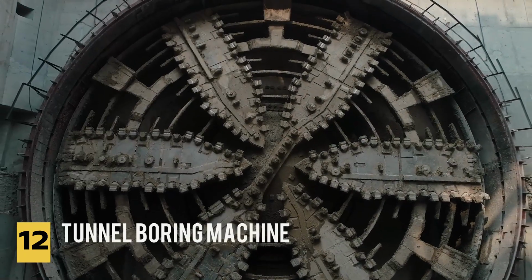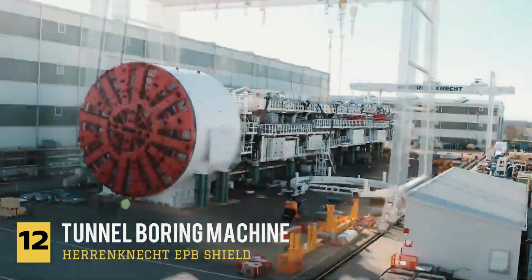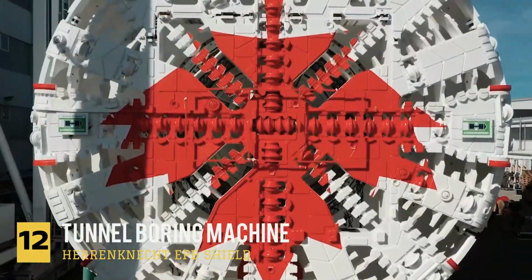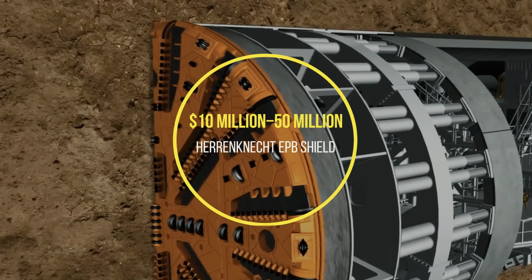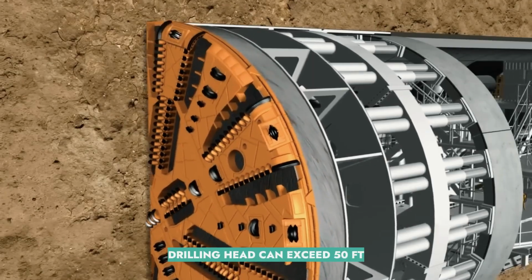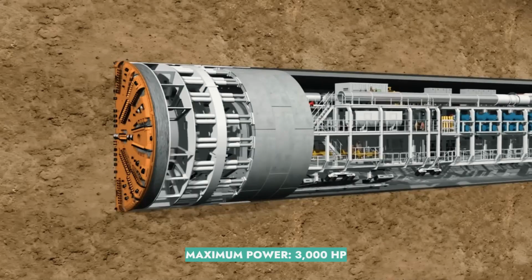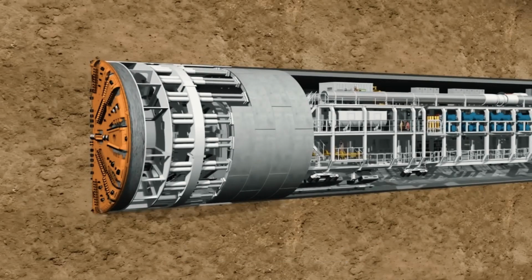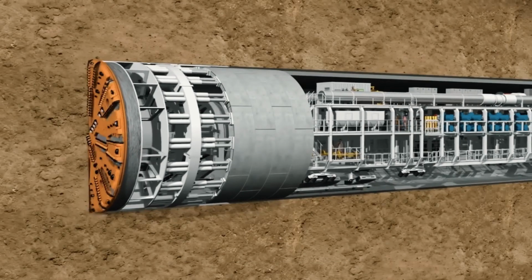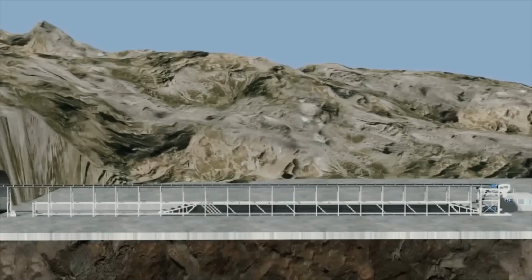Moving to major infrastructure projects, let's examine the tunnel boring machine, specifically the Heron Connect EPB Shield. This massive piece of equipment, costing between $10 million and $50 million, can have a drilling head diameter exceeding 50 feet. With its ability to create miles-long tunnels and its 3,000 horsepower engine, it's a critical piece of equipment in urban settings. Operating a tunnel boring machine requires extensive monitoring and team coordination.